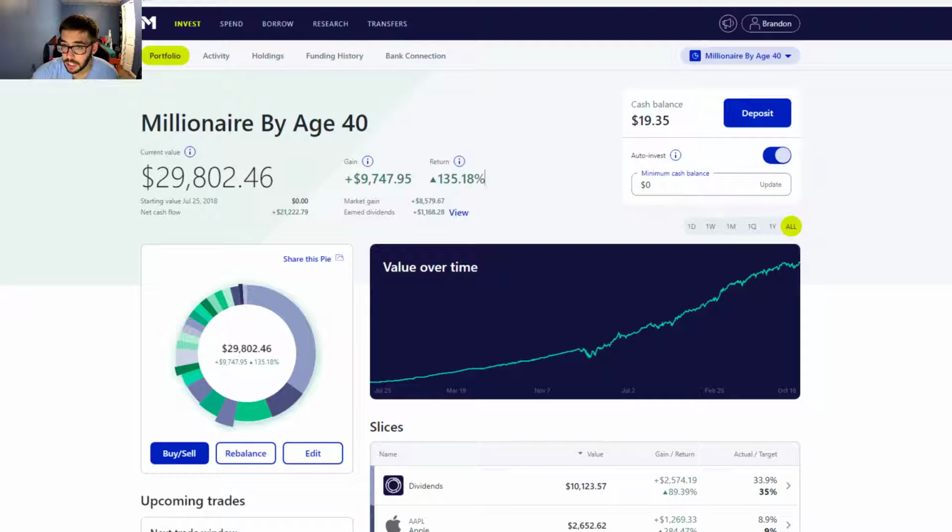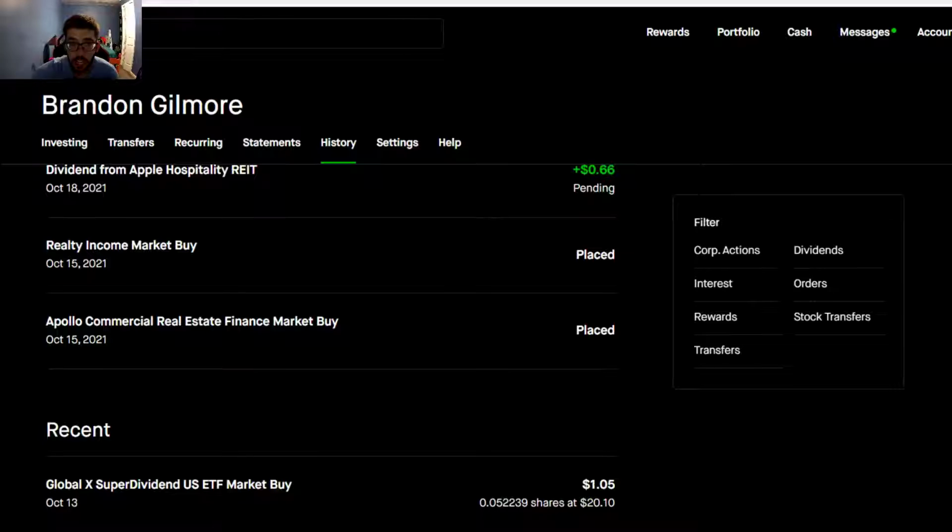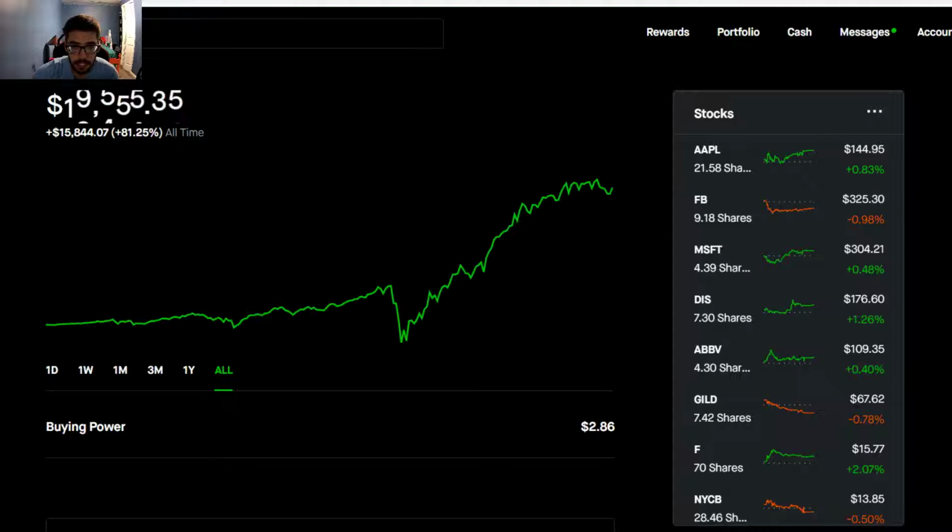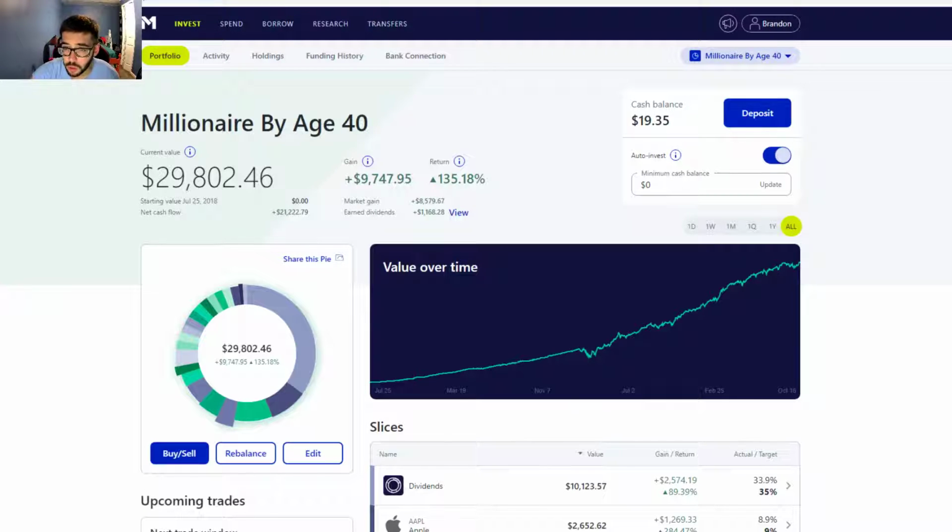All time up 135% there. You see on the Robinhood, we're up all time 81.25% or $15,844. Love to see it. This one, market gain showing $8,579. And the percentage is obviously different because it accounts for dividends as money weighted, as opposed to just the capital gains that it shows on the Robinhood portfolio.